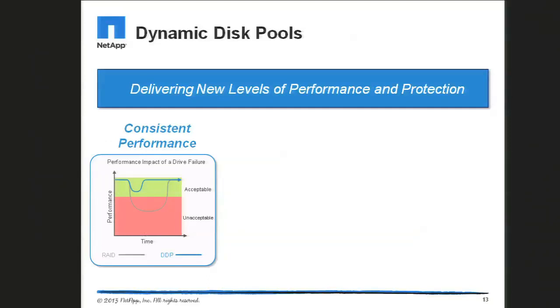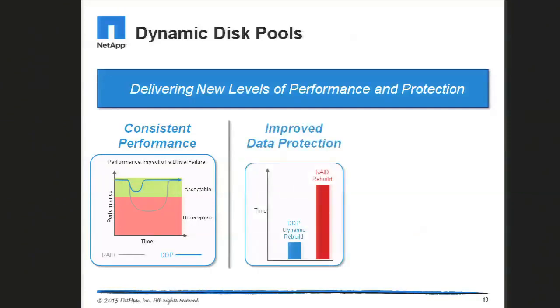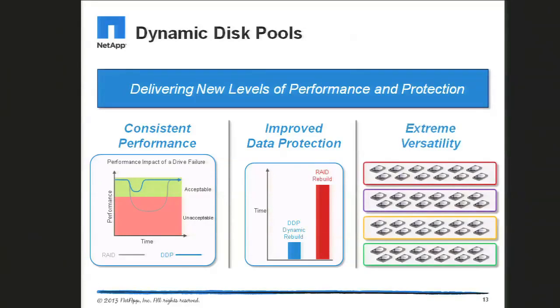Okay? That means that the performance impact on the clustered file system while we're doing the RAID rebuild is necessarily lessened because we're spreading the load across every piece of the file system. It means that the data protection is dramatically improved because the time is lowered, which gives you a much lesser chance of ever experiencing a double disk or a triple disk failure because you're just not exposed for nearly as long. And finally, it gives you significant versatility.